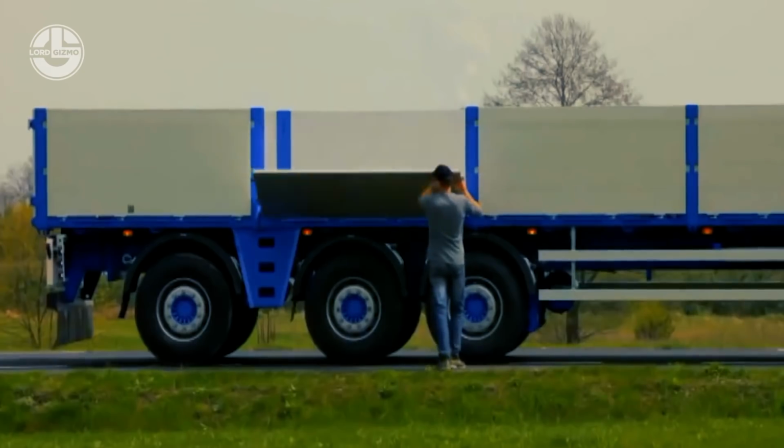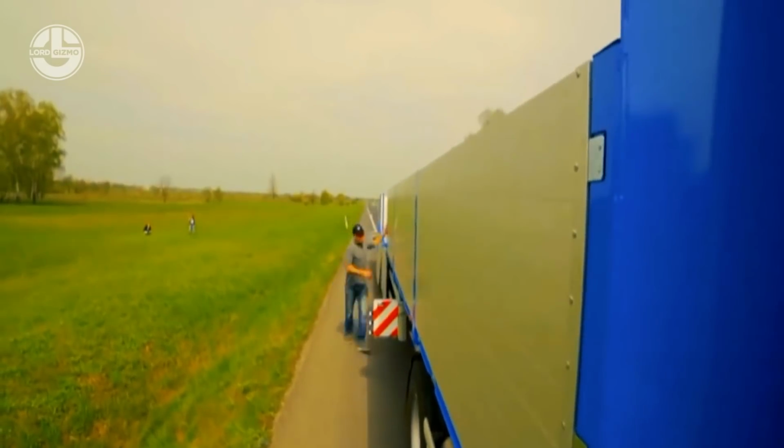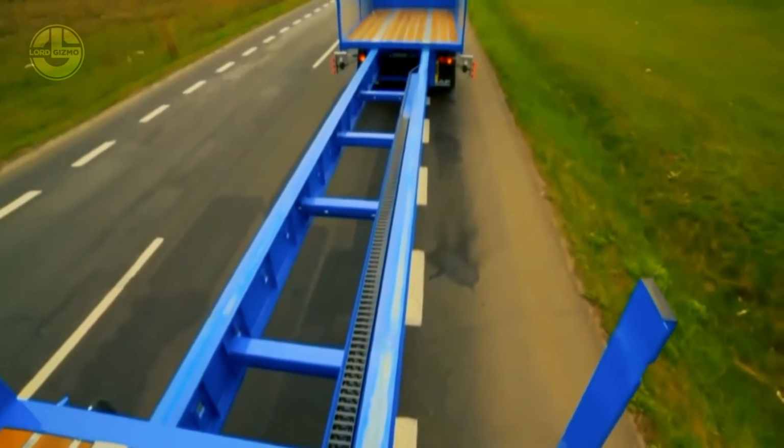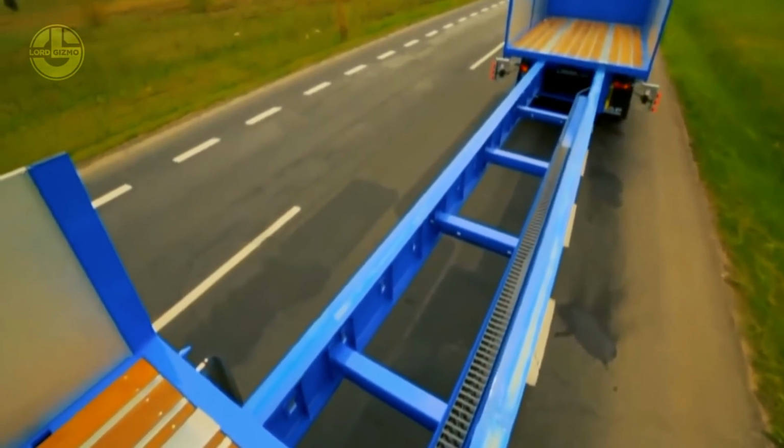The container lock unites the platform with the vehicle. Setting up or removing the sidewalls is easy. You can put them in the order that best suits your job's requirements.